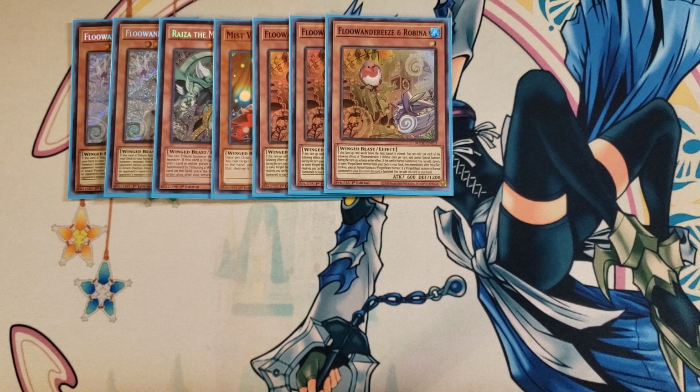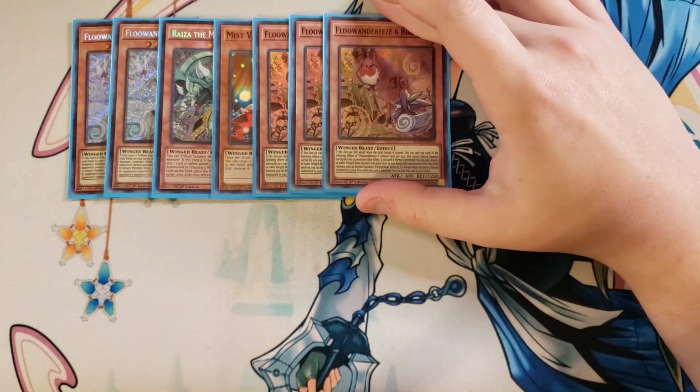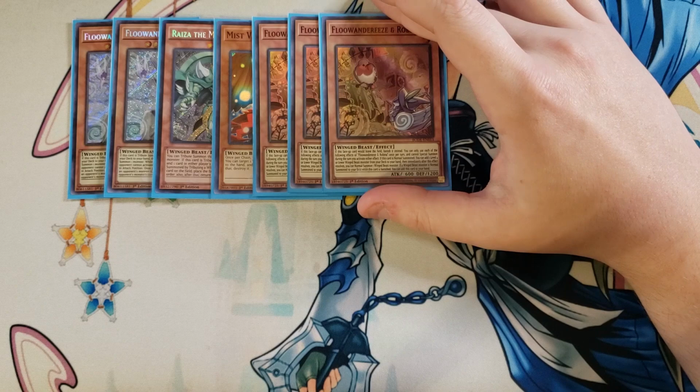And if a Wing Beast monster is Normal Summoned to your field while this card is banished, you can add it back to your hand. All of your low level ones share that ability, but this one's unique ability is that you can add a level 4 or lower Wing Beast from your deck to your hand.